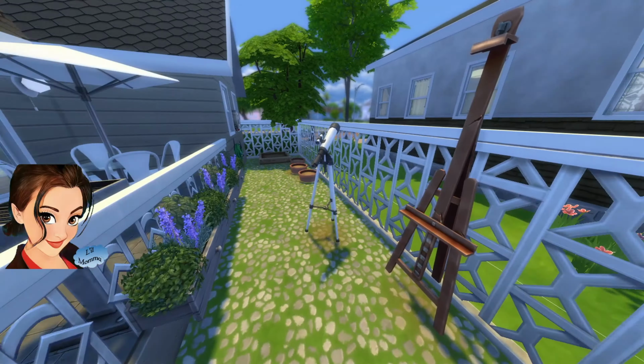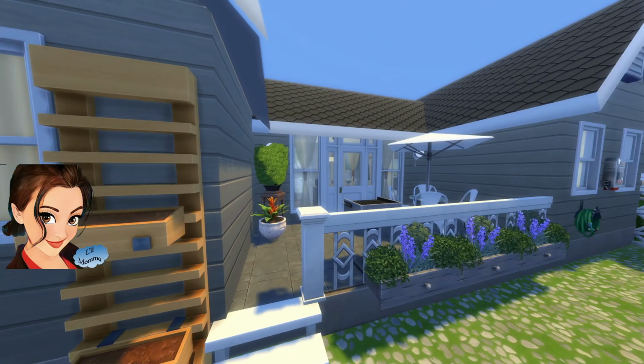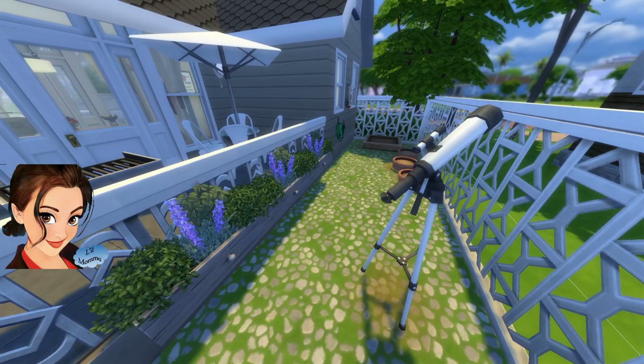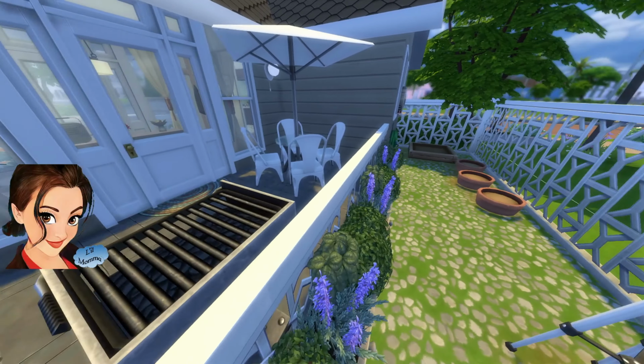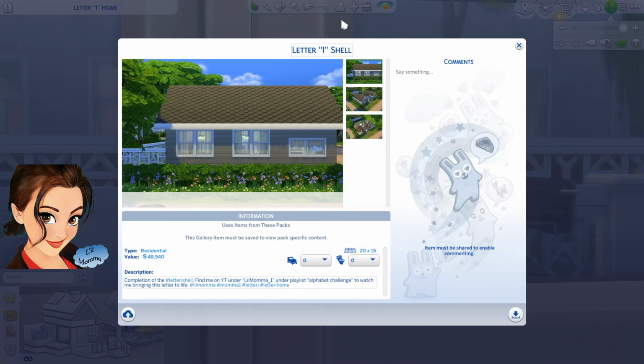Here is a closer view of the backyard. Again, not a very big backyard, but it's functional. It works. And they have activities to do out there as well. If you guys want to download this completed build, it is on the gallery under hashtag letter I. Well, the letter I shell isn't this, but Little Momma-One, letter I, and letter I home. So you will be able to find that.